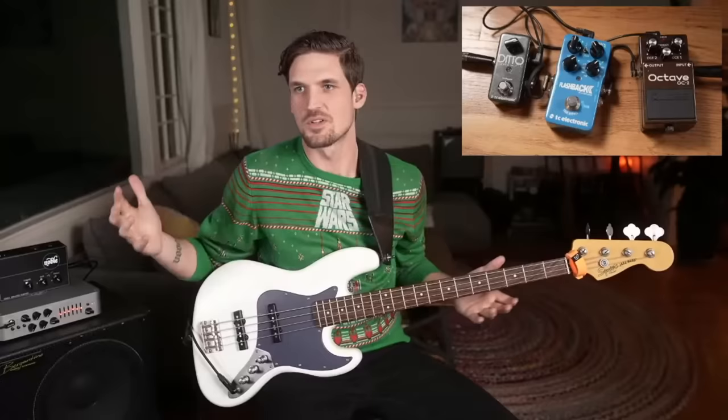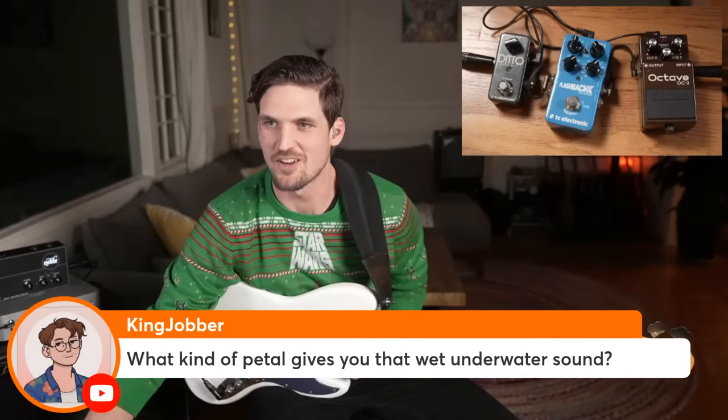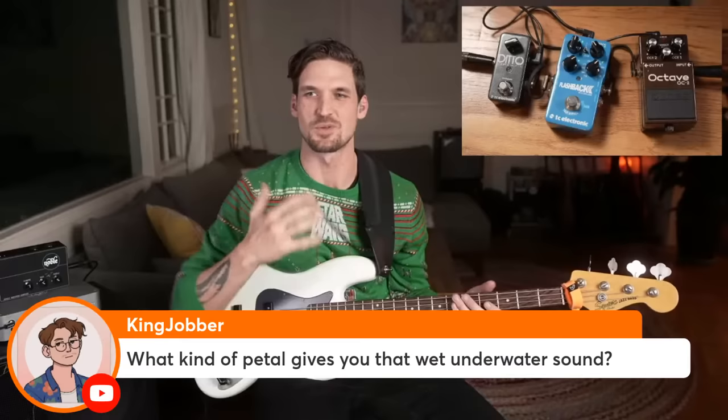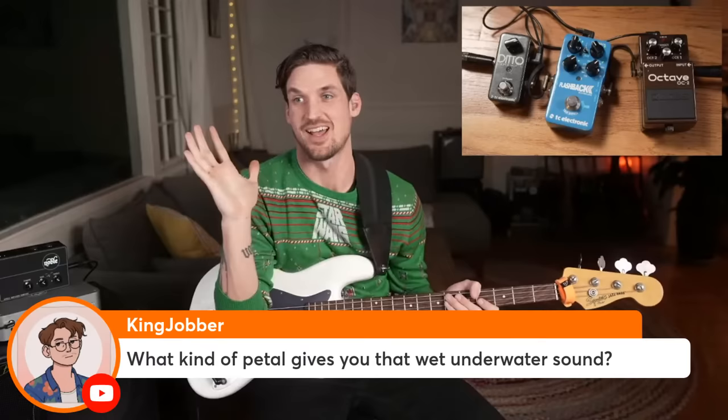Okay, so many questions. What kind of pedal gives you that wet underwater sound? That's a good question. This is the most fun thing about pedals, is using descriptive phrases like this. It doesn't come up so much when you just have a bass and an amp and you're like, I want it to sound like I'm underwater. What do I do? I don't actually know, because there's a lot of ways you could get it to sound underwater.